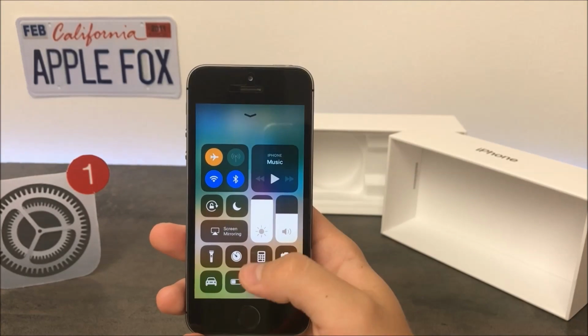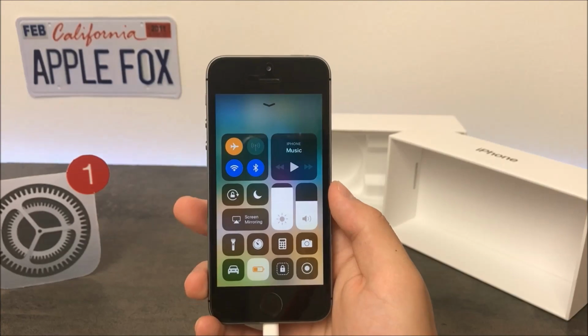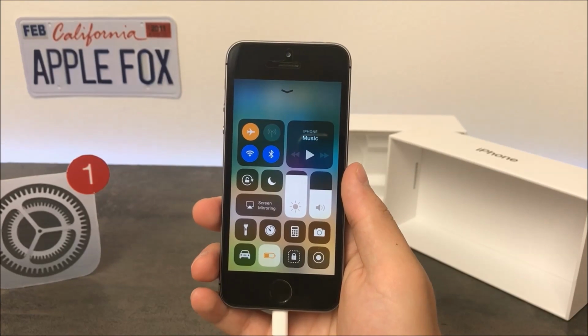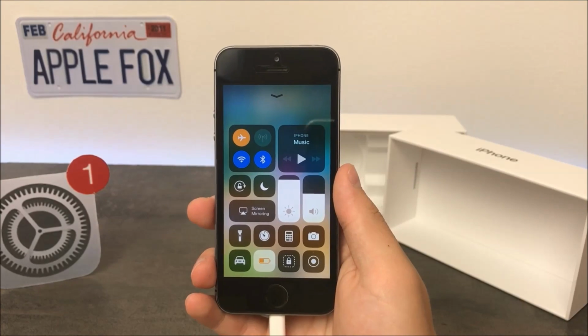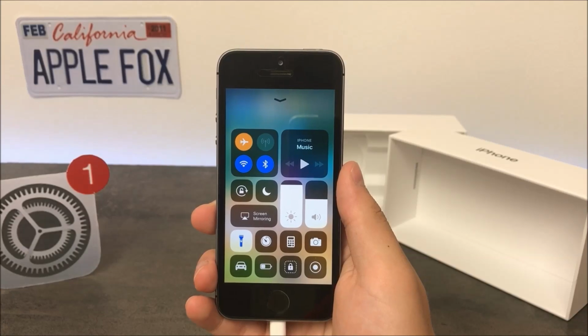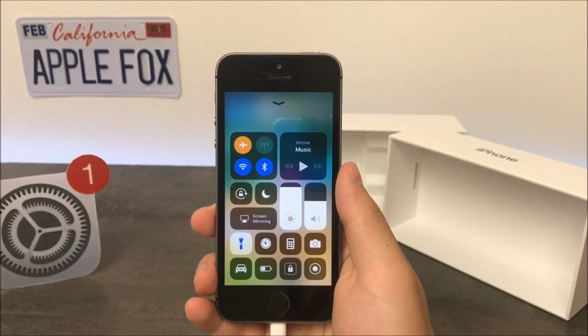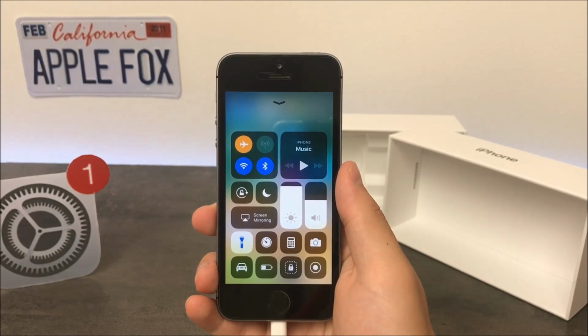Do you remember in my previous beta video I was talking about the low power mode toggle not being yellow anymore, and now it's yellow again when you click on it in beta 3. The same thing applies to the flashlight. It also used to be black instead of yellow, but now it turns yellow when you turn the flashlight on. A lot nicer than the black interface in my opinion.